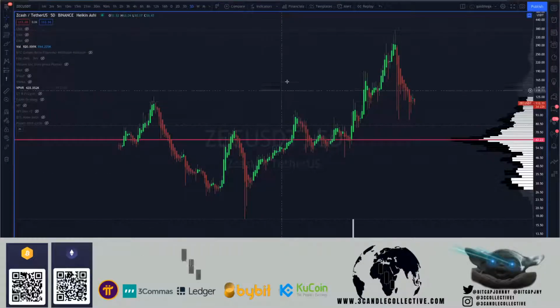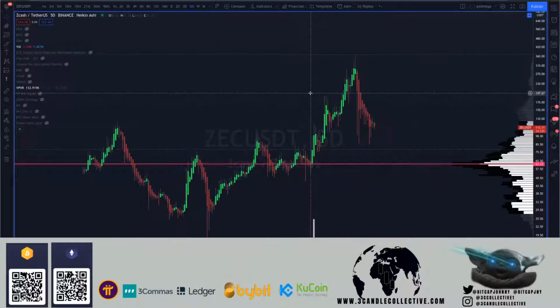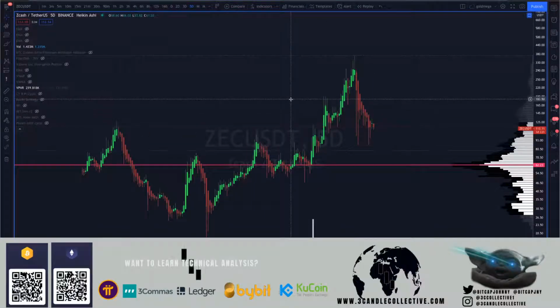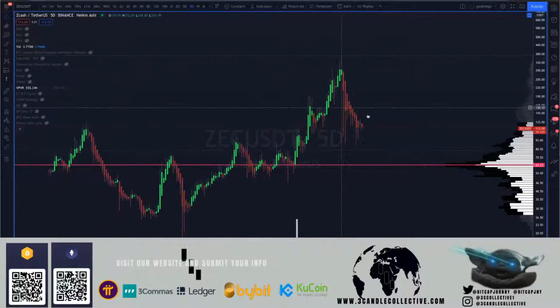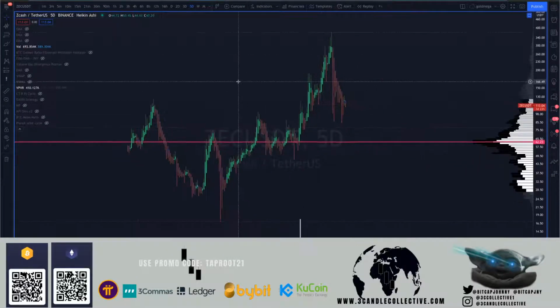Zcash was really making waves back in 2017, 2018, and then, ever since they decided to ditch the privacy protocol, we really haven't heard much out of Zcash. But looking here at the 5-day chart, we've had a ton of red candles consistently for a bit, and it would make sense here to come down and find support right around here, right around previous resistance, now support levels, and then push back up to the upside.